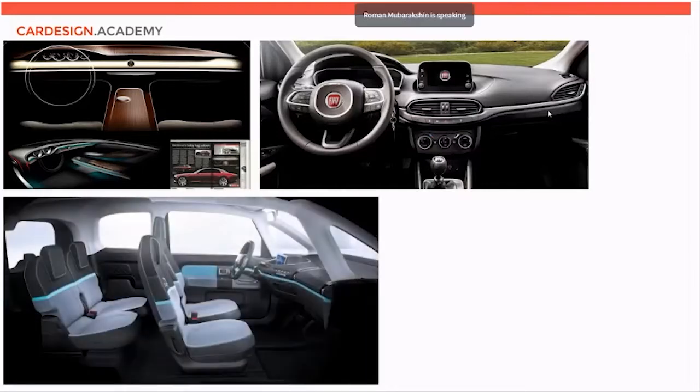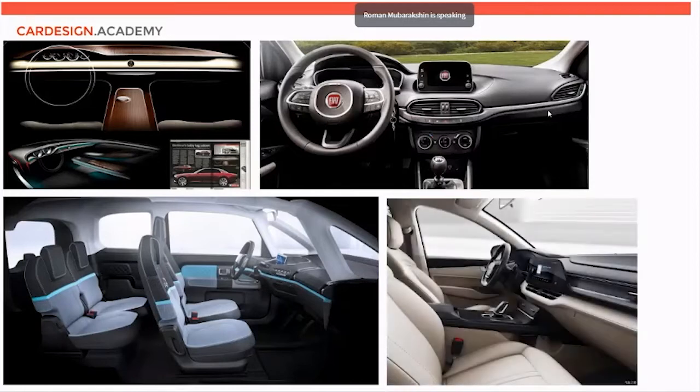The next thing that came out was this little Chinese microcar called the Baojun E300, where I got involved in work on several details. And the flagship of the brand Wuling, which is a big MPV. So this is briefly my experience. I worked in Italy and China for the last 10 years.